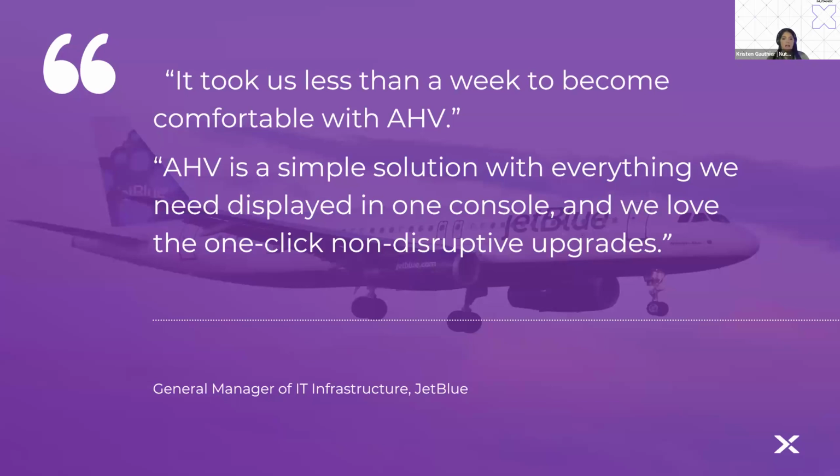Okay. I wanted to include this because I thought this was actually really cool. JetBlue is one of our largest customers, I would say, in the US. And something I always get questioned on is how easy is your solution and how easy is it to learn? And I know Mark was talking about it earlier, and it is truly simple and easy to use. Ease of use matters, and what does that learning curve look like for you? If you have a background and you're pretty familiar with VMware today, you'll pick this up really quickly.